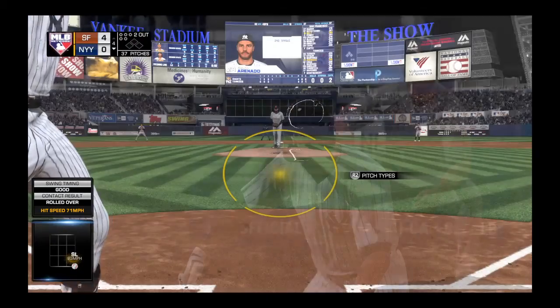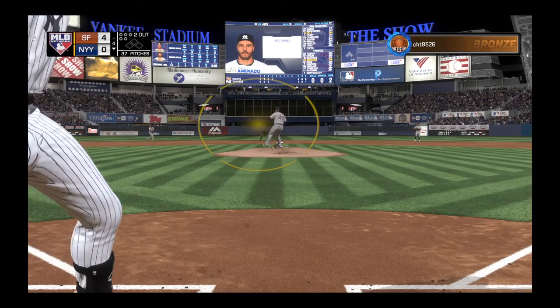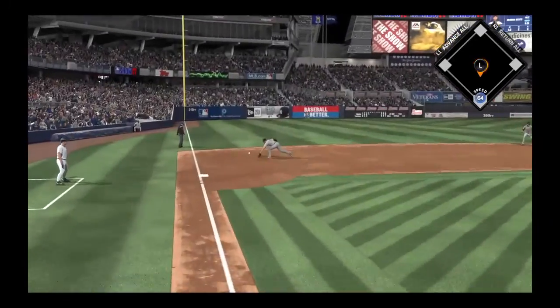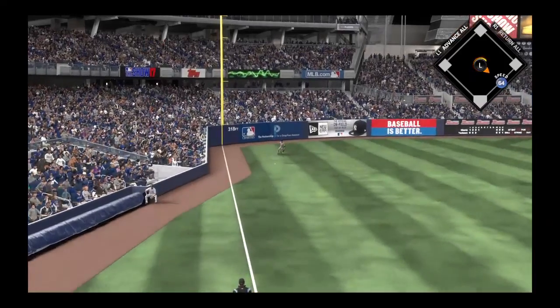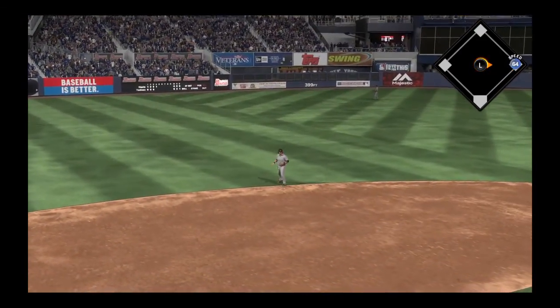Here's Nolan Arenado, a base hit in his first trip. Into the windup and the pitch. Hit hard on the ground to third, and he tries for the backhand reach at third, but it gets by the glove down the line.